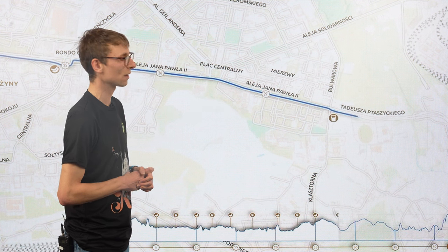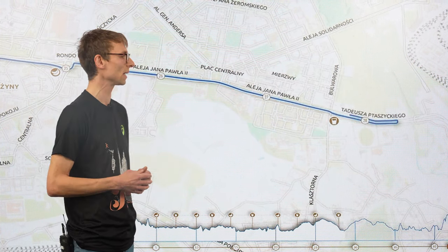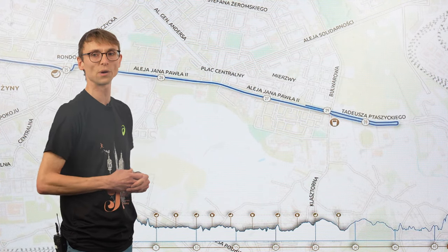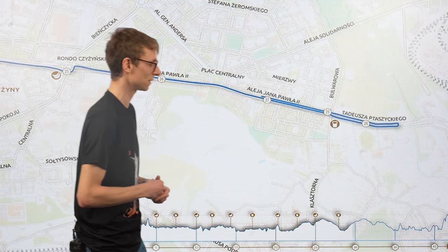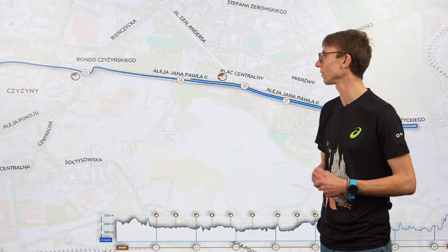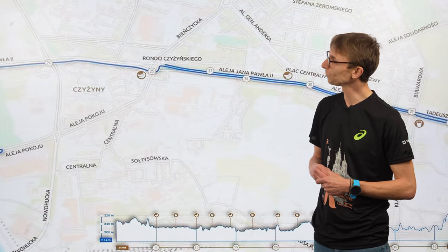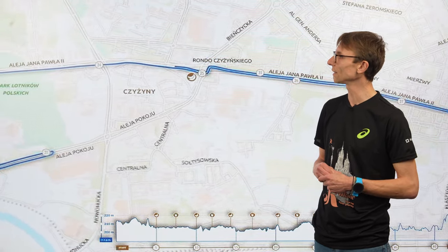And 28th K, U-turn, and you go back. It will be the same 6 kilometers on the way back. This part is rather flat. There are no significant hills on that route. Then the park again.